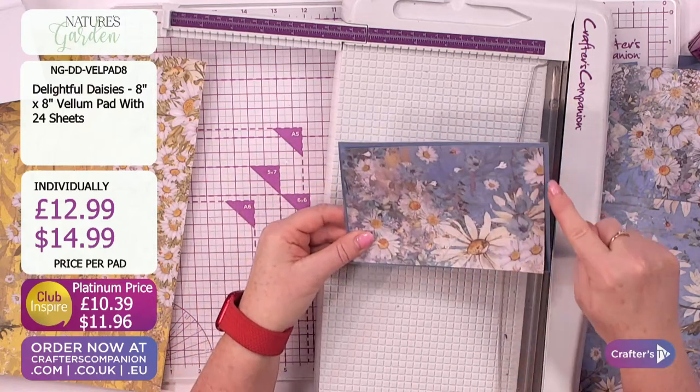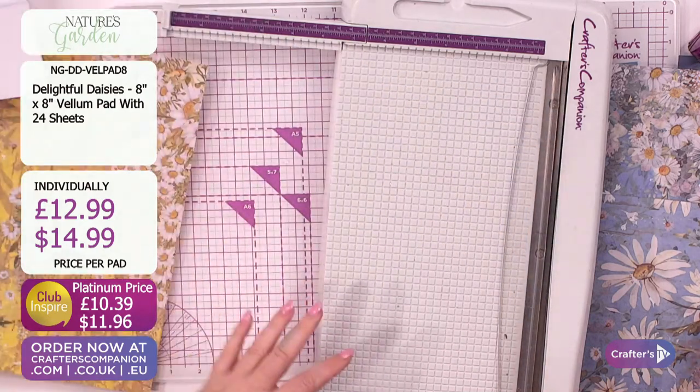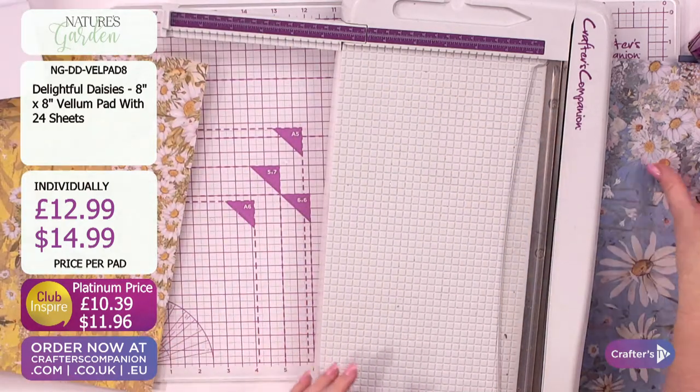Now, don't worry. I know this is feeling like it's getting lost. That's where we're going to do some heat embossing soon.